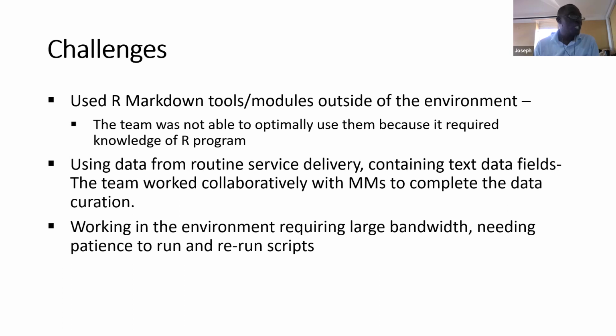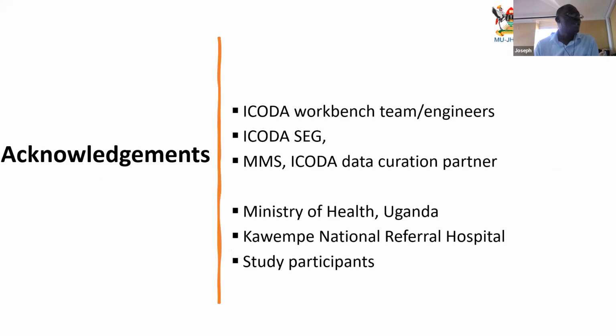Our data being routine service delivery data, and as you've seen, having a lot of text data fields, we worked collaboratively with the MMS team and were able to complete the data curation. And also, working in the environment required large bandwidth and some patience to run and rerun our scripts.